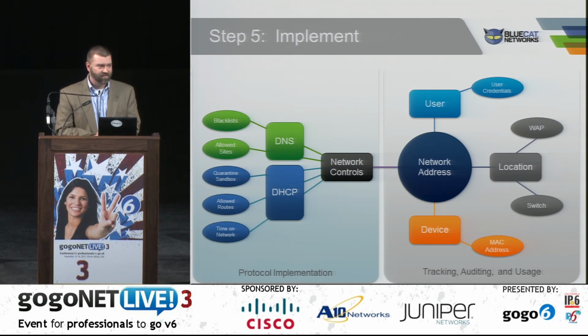Any takers? If I scheduled a reservation, what piece of information do I usually need for a DHCP reservation? You need a MAC address, okay? So what happens in IPv6? Do we get a MAC address for DHCP reservations anymore?